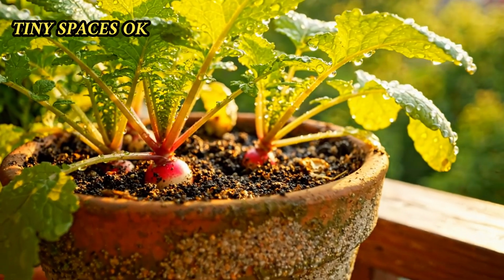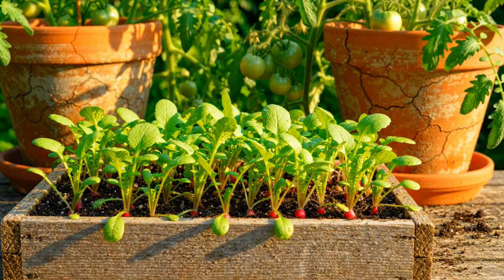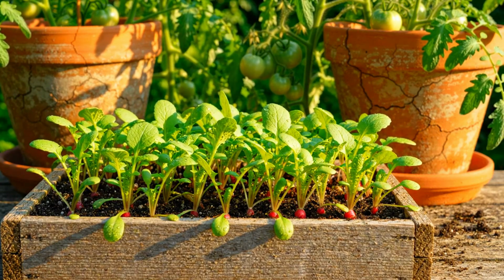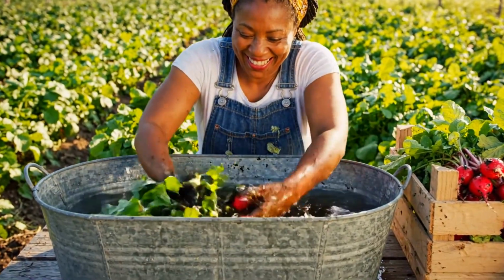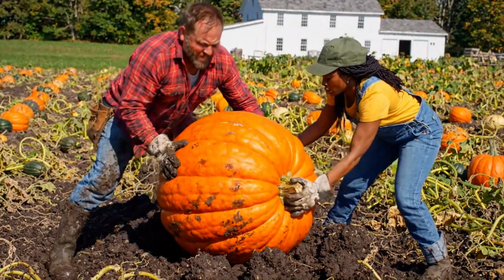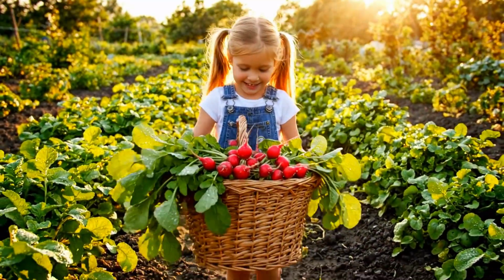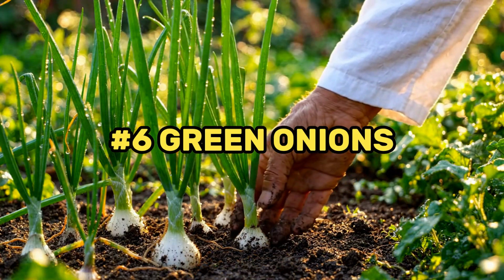They also fit into tiny spaces. You can tuck them between slower crops, grow them in shallow containers, or fill random empty patches with them, and still end up with a harvest. For people who want quick food with almost no drama, radishes are one of the simplest wins in gardening. Sometimes the easiest vegetable isn't the one that grows the biggest. It's the one that gives you a reward before your motivation disappears. At number 6, green onions.